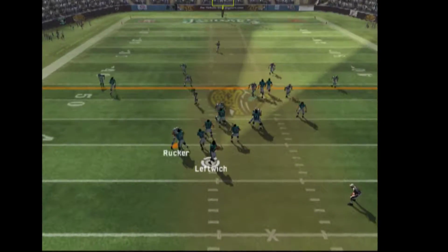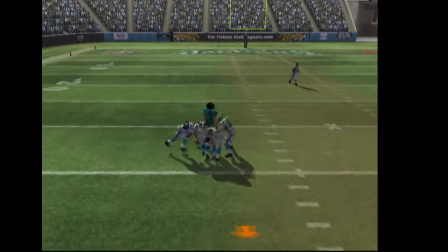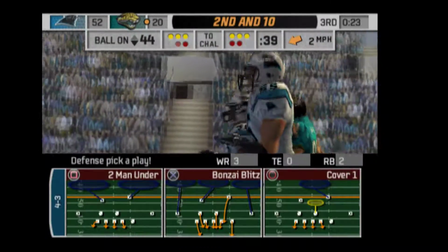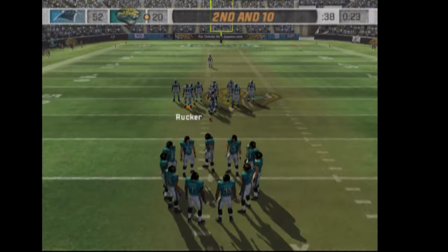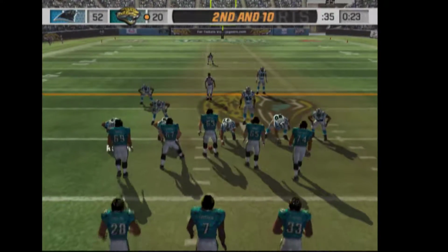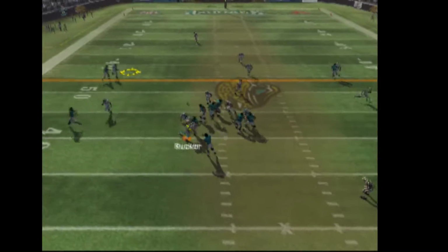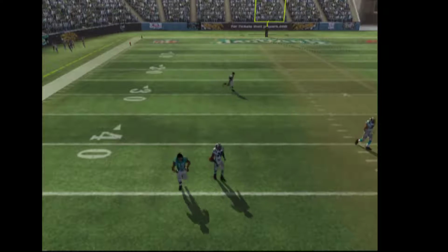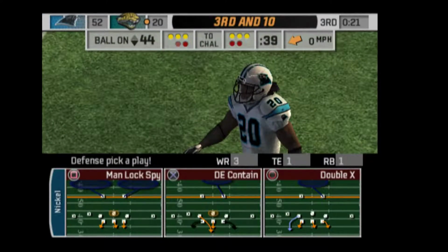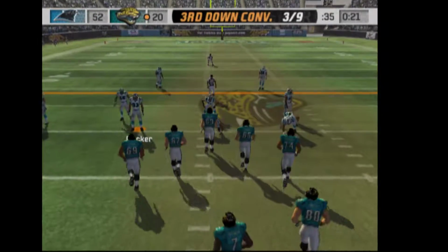Carolina comes out in a 4-3. Throws it. This one falls incomplete. He deflected it just in time to avert the completion. Give this one a shot. Carolina goes with a four-man front. Gets rid of it. Almost intercepted. Gamble was there on the coverage. This is what I would call in this situation. 3rd and 10. Ball on the 44-yard line.